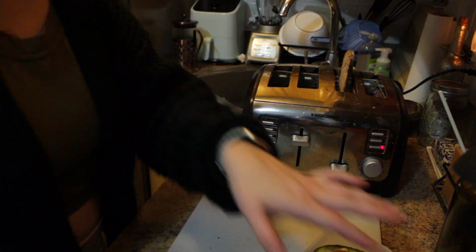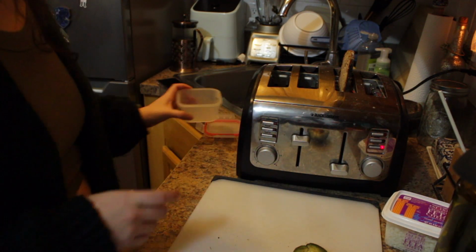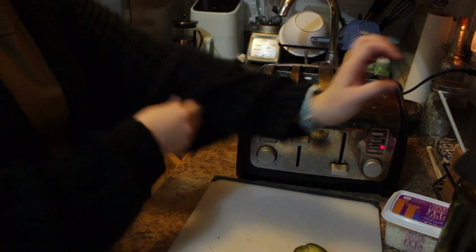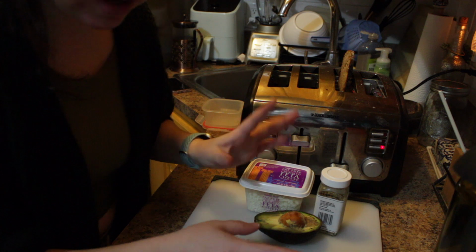everything bagel seasoning. If I'm feeling really fancy, sometimes I'll throw on some pickled red onion. But honestly, I like to keep it basic. And if I'm feeling really, really fancy, maybe a fried egg. But you know, I have a love-hate relationship with eggs. This is the classic, this is the go-to. I have this every other day as long as I have sourdough.